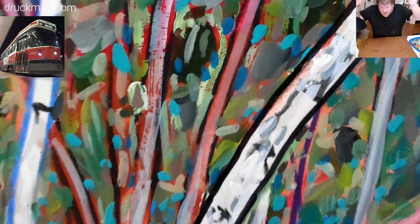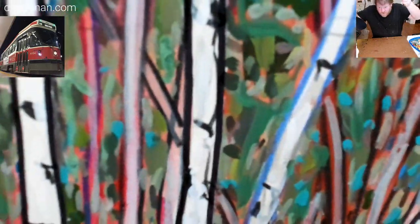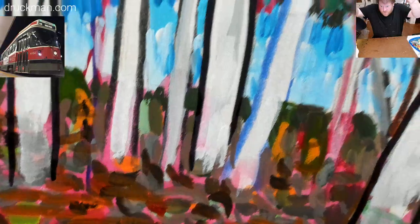See all these little marks? They're much more interesting. That's gross. But up here is a little bit. That's shit. Where is that? I gotta fix that. Right up there. I gotta fix that. See how a nice strong line will be nice there.